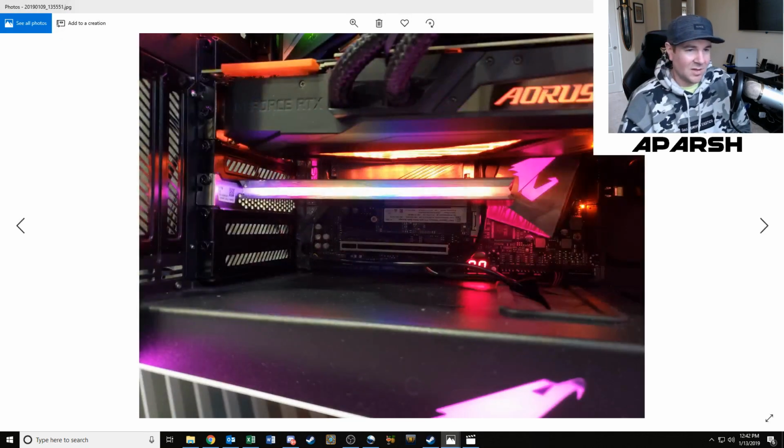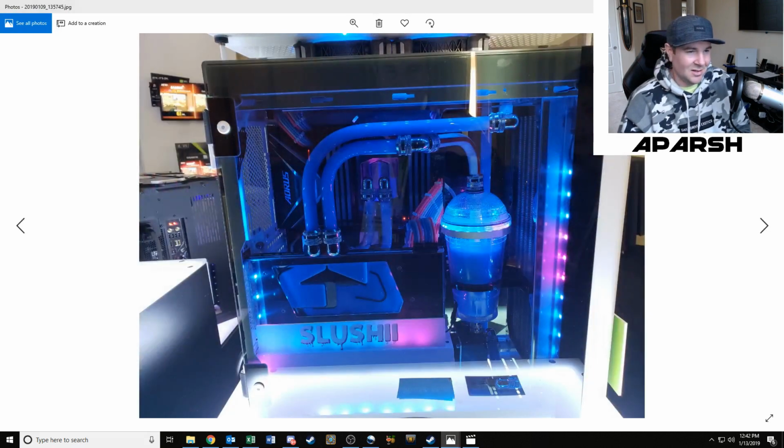Oh, I did get a better picture of the SSD, so that's right there. And it's funny because they actually have an M.2 down here as well, in addition to the PCIe SSD. This was a slushy custom build that was at the Gigabyte booth.